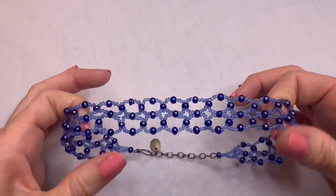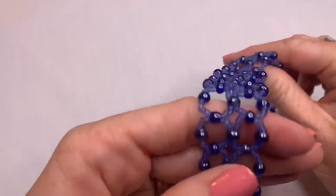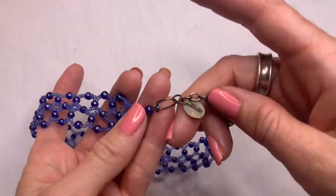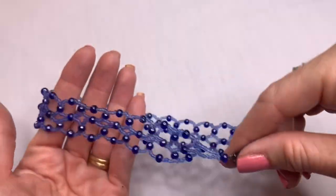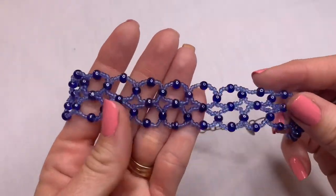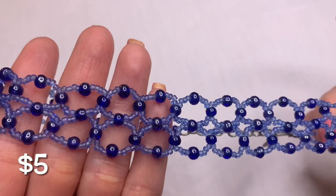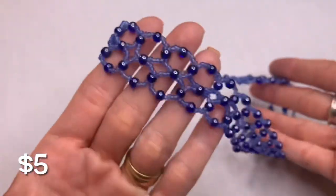All right, we have a choker, a beaded choker necklace in this really pretty blue. The brand is Zad. I've gotten that a few times before. Not a very high-end costume jewelry designer, but there's that.